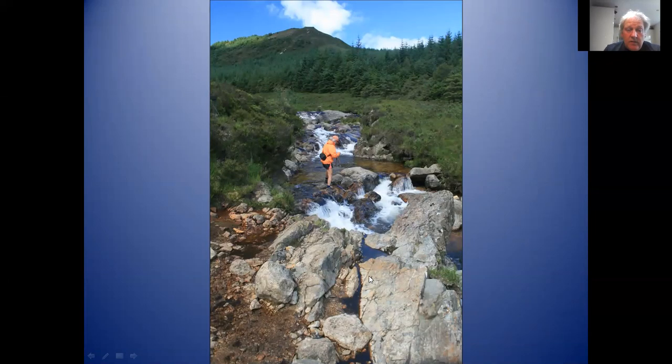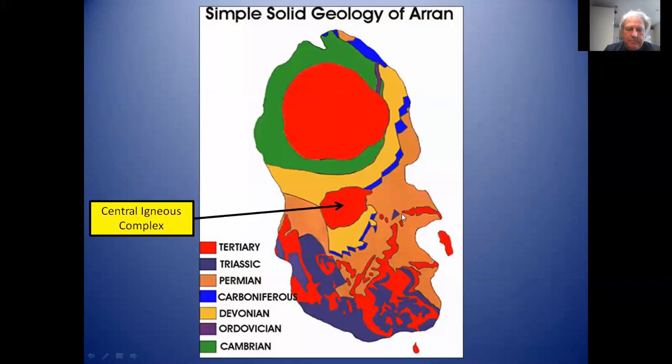But the granite is intruded into these old Cambrian schists, and where we saw the Ordovician pillow lavas downstream from a road bridge in North Glen Sannox. This is upstream in the same stream, and here we've got those Cambrian schists in the foreground, but where Paul's standing there, that's actually granite. So we've found the contact between that central granite in the north and the schists.